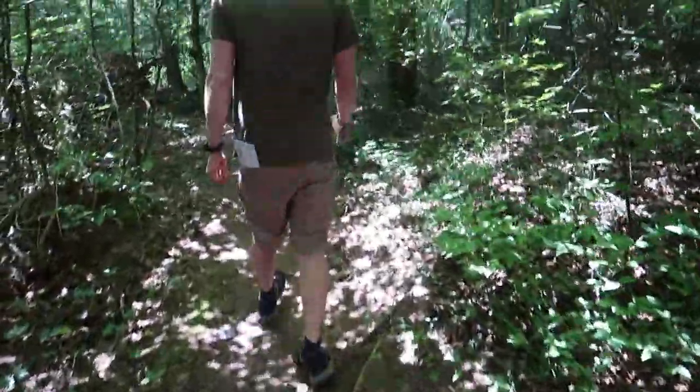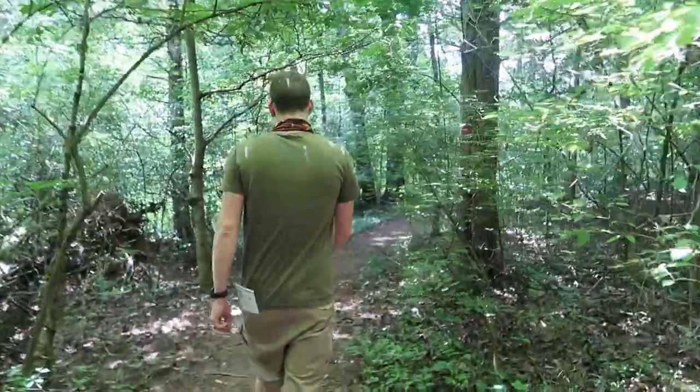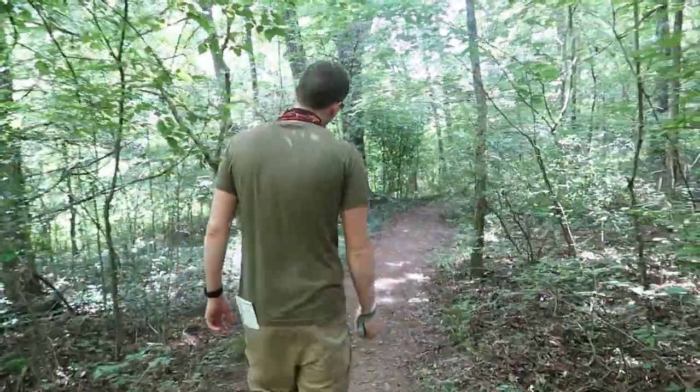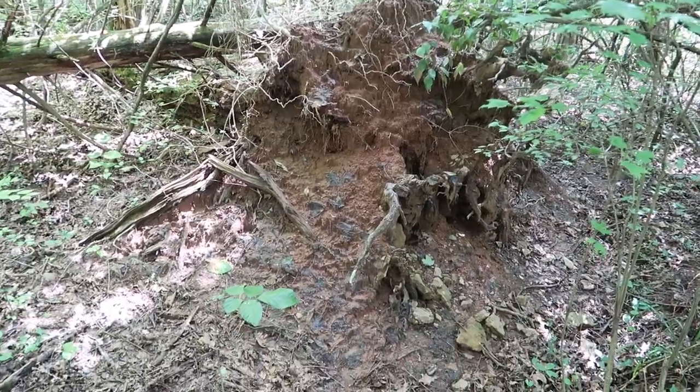No idea where we're going. We're off the beaten path of giants, and on to a smaller beaten path of people. Big old root system of a tree.